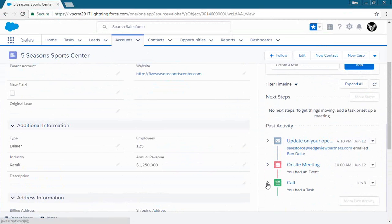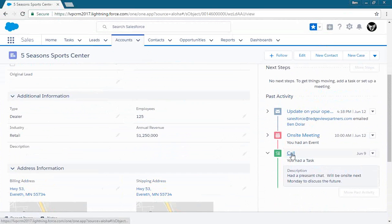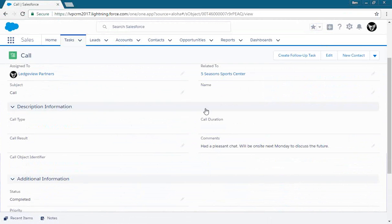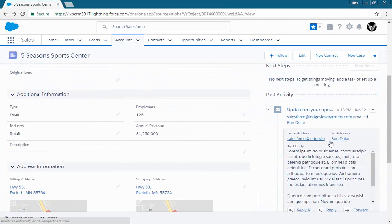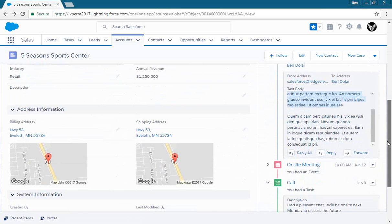If I click on any of these little arrows, I can expand the details of what this was. So I no longer have to actually go into the record itself, like clicking into the call to figure out what was it related to, what were the comments, what was the information related to this record. I instead can just expand this piece and look to see what the details are. Or if I look at an email, I can actually see the entire email body within this timeline.